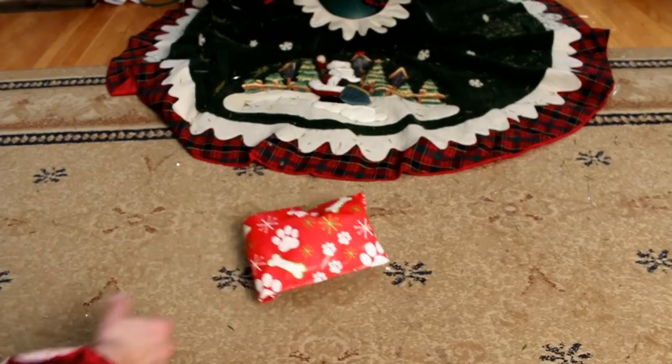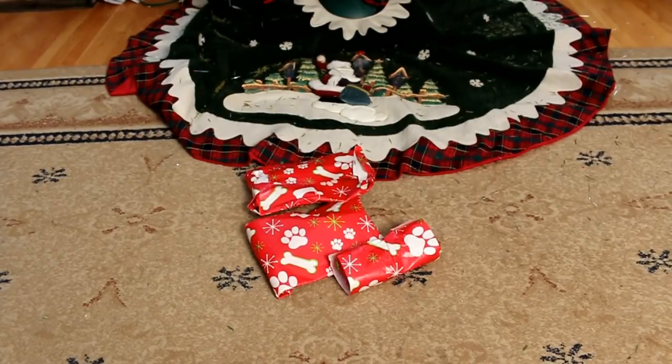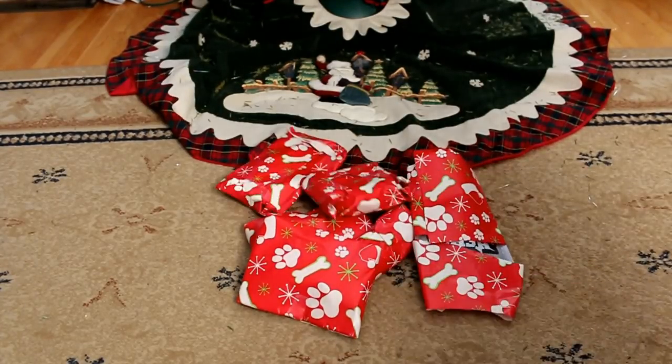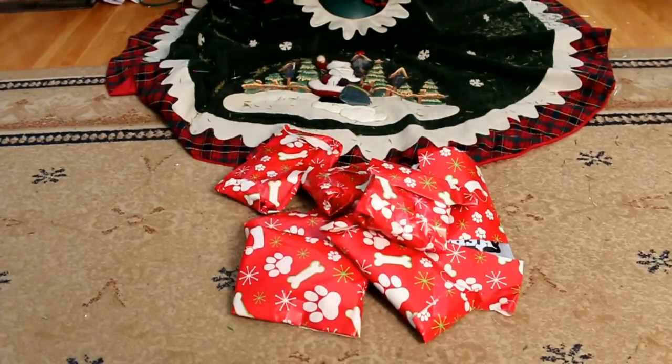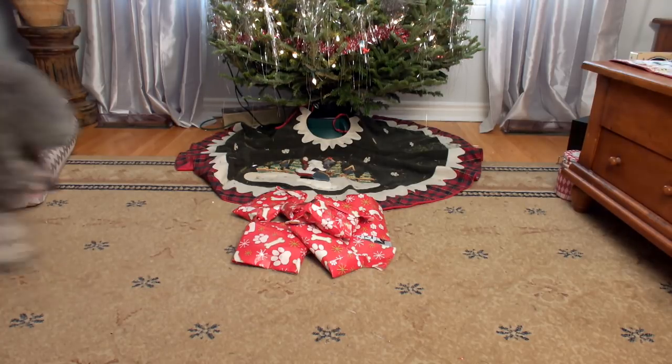All right, so I'm just gonna put the gifts on the floor and let them open them. Hey, come on buddies, let's go. Come on puppies, go get your gifts. We'll get them. Come on, Oasis.